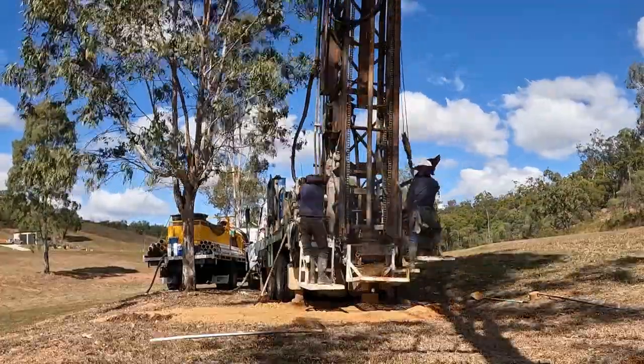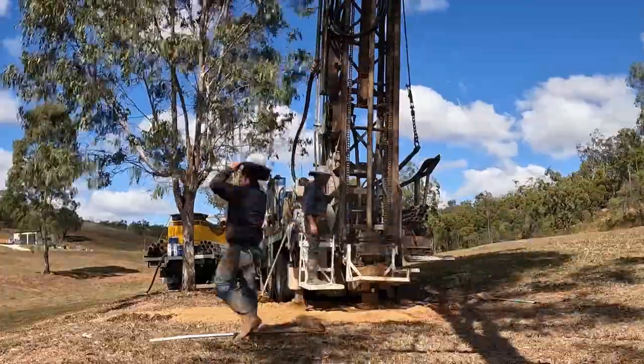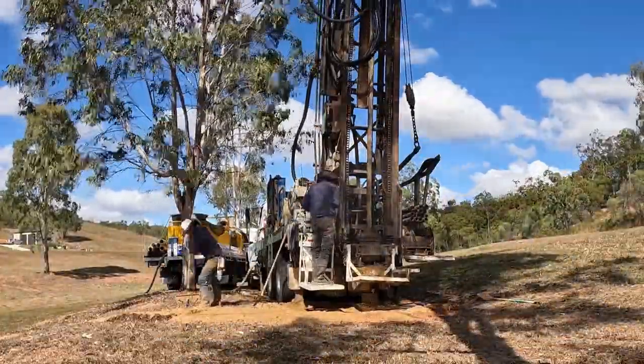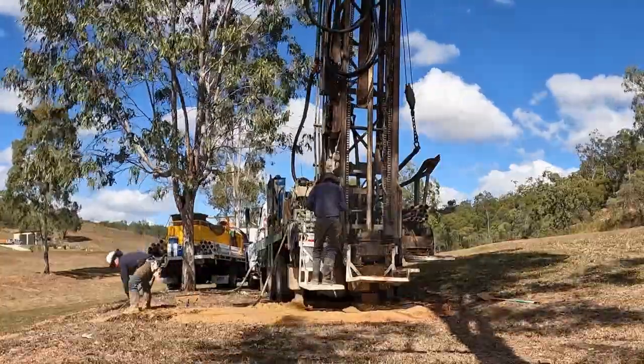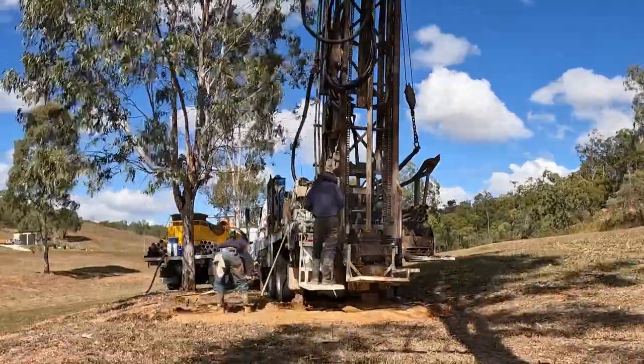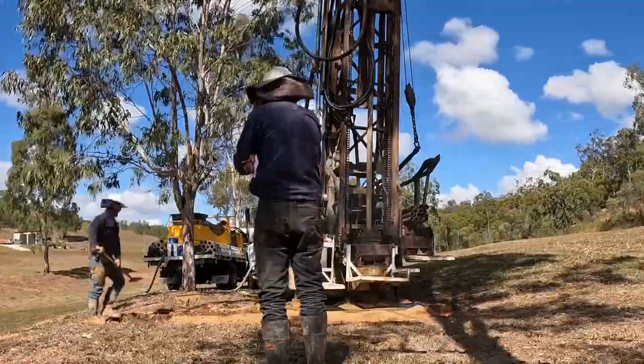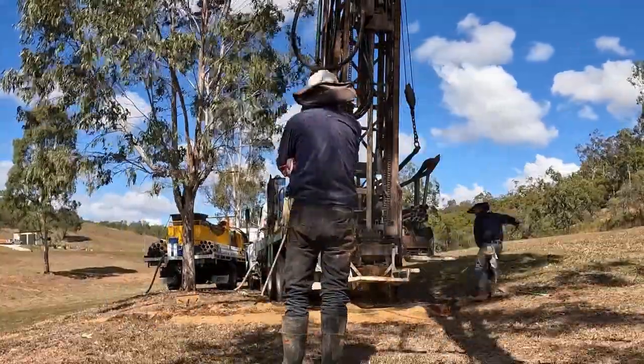Then it's just a matter of adding 6 meter section after 6 meter section and drilling away, hoping that you're going to hit a water bearing layer at some stage. You could see the water's definitely started to flow now.